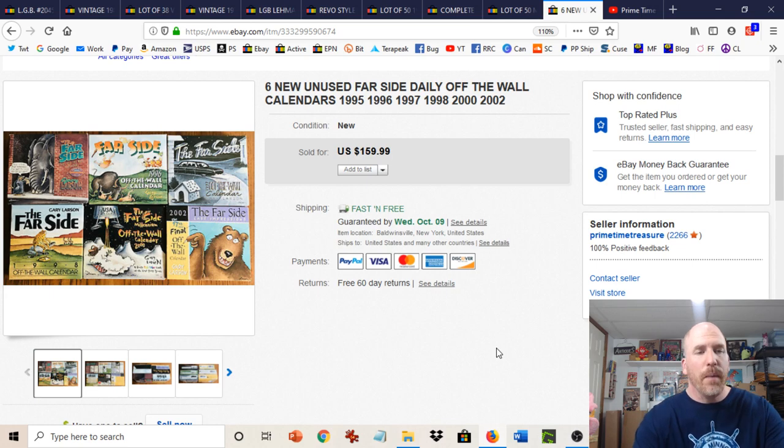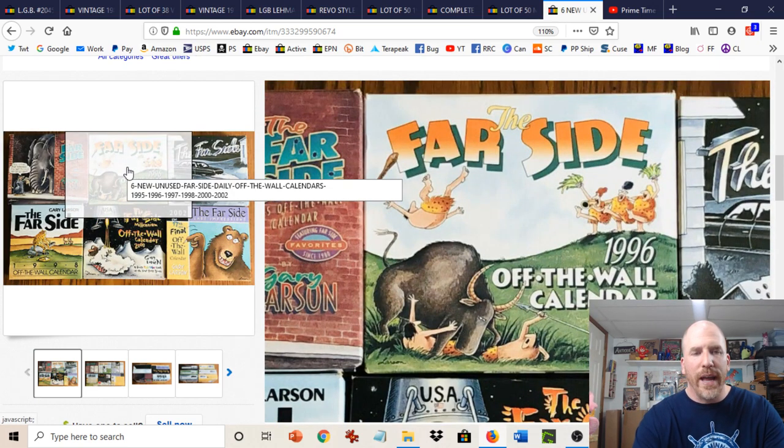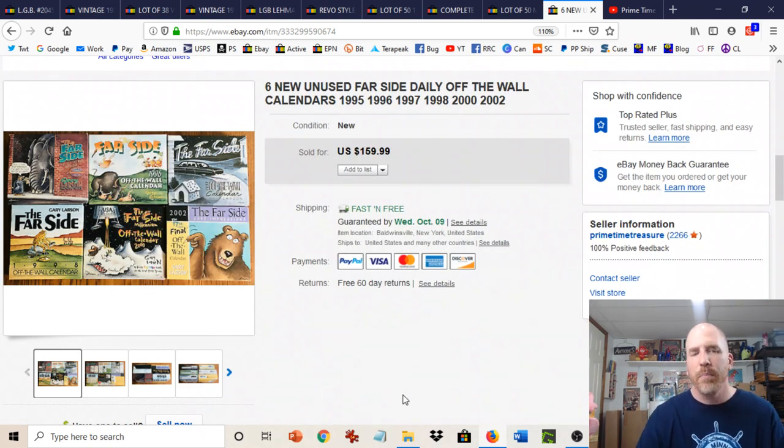Now, I did have a double. This one here, I had a double of. So there were seven total, and I just sold the other one separately, and I think I wound up getting around $25 for the single calendar, something around there, $25, $30, something like that. So they will sell individually, but if you could get them in a lot like this, definitely pick them up.